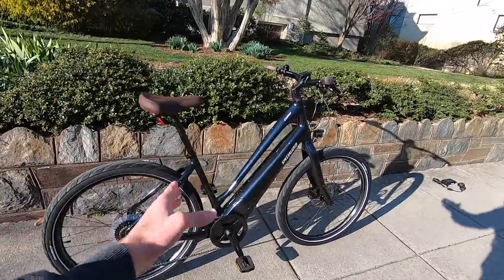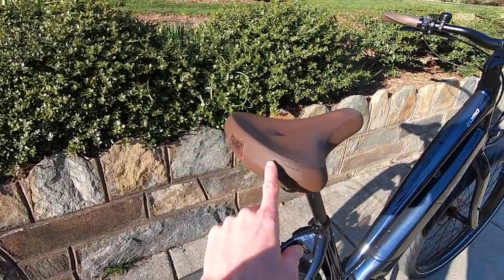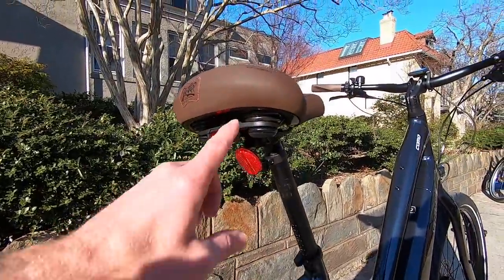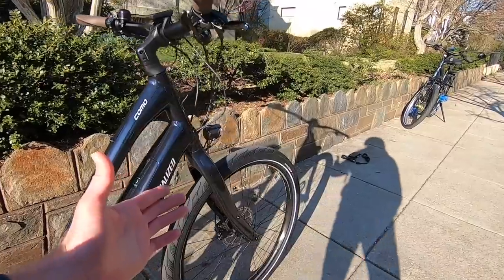cruiser comfort. You look at the seat tube angles kind of back, this really beautiful and comfortable body geometry, the cup saddle. I love this thing. It's one of my favorite saddles, and it's got these little elastomer bumpers in there. So it really does give you some cushion, which is nice because there's no suspension on this bike by default.